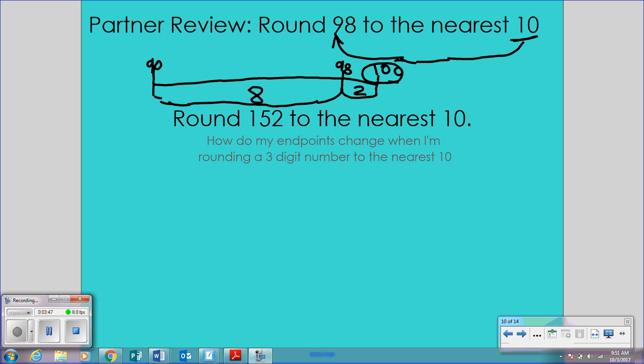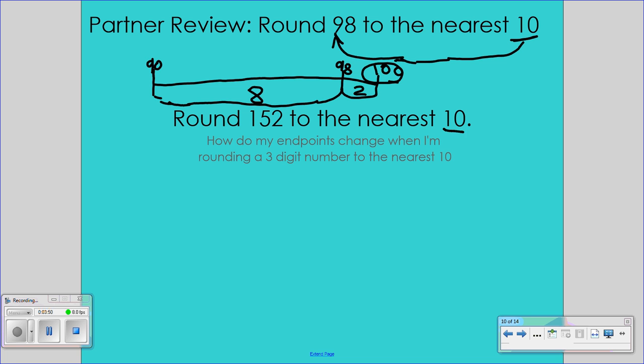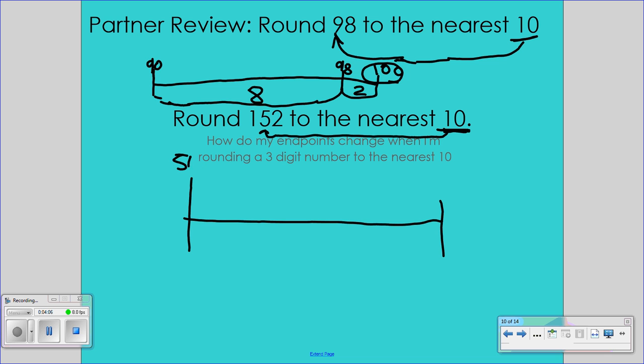Yes. So when we're doing our number lines, we're still looking at the nearest 10. That doesn't change. I'm still pointing to the 10's place. What digit is in the 10's place? 5, which we know really means 50. That doesn't change. However, kind of like what McKenna said, because we're doing a 3-digit number, my endpoints have to be 3 digits long. I can't just ignore the fact that I'm starting at 152, so my endpoints are going to be 150. Let's get me my other endpoint.